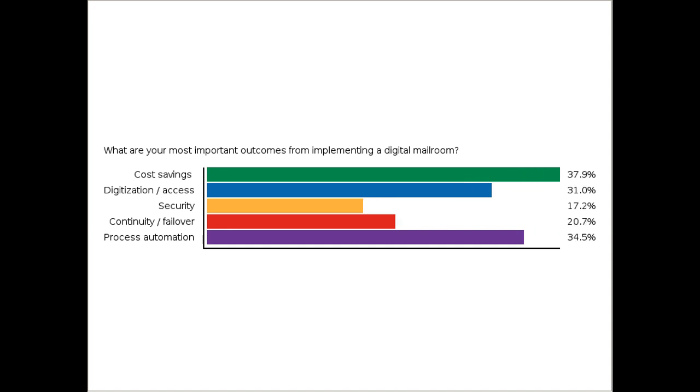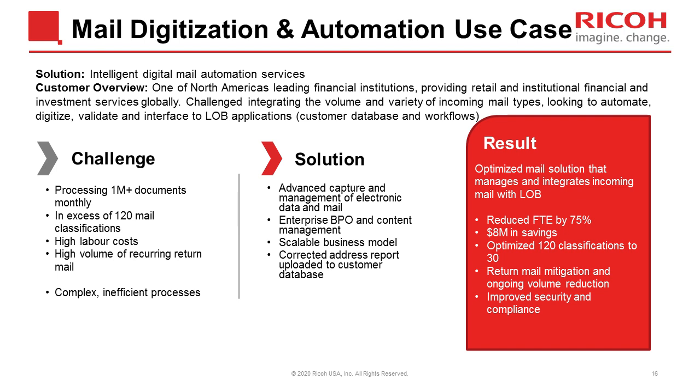Still got a few coming in, so I'm going to give everyone a few seconds. All right. Let's see. Cost savings, of course. Digitization, that's great. Process automation at the bottom. Okay, that's great. Thanks for giving us your feedback.